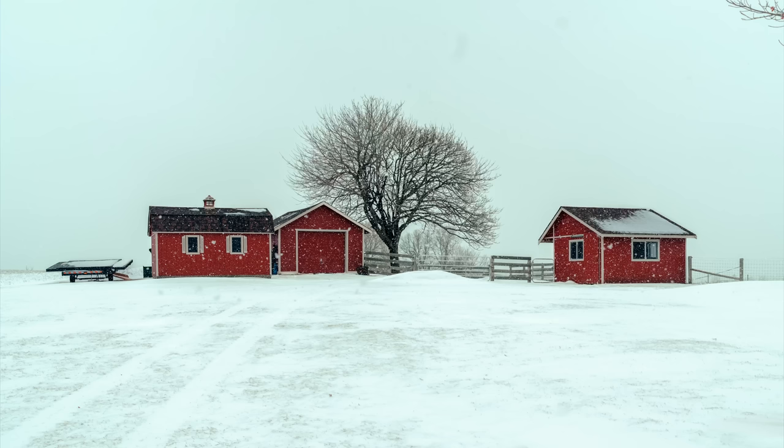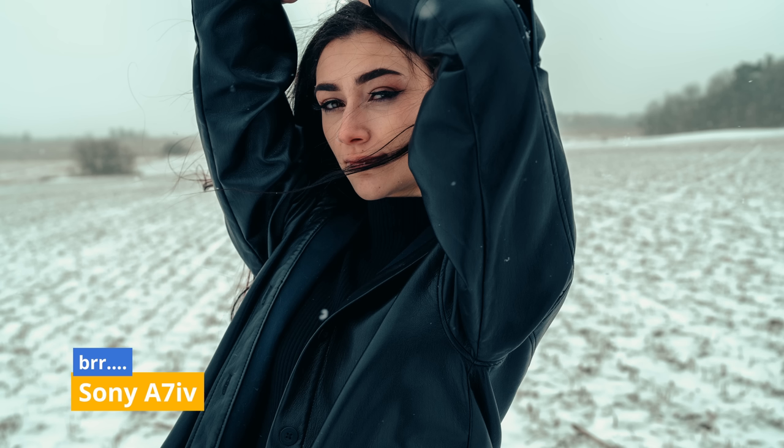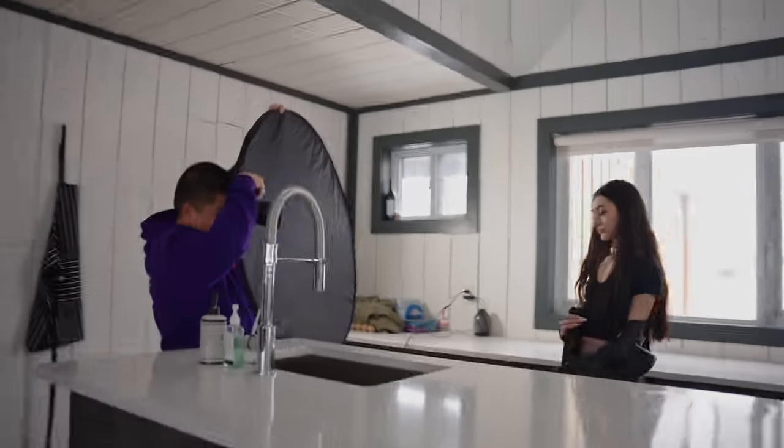So I have used the Sony A7IV in a mild snowstorm. It was snowy outside, around minus 10 degrees Celsius, windy as heck, and I would say in that scenario the Sony did great. Nothing failed, I was able to go inside afterwards to shoot some more. Nothing happened. It didn't shut down on me or nothing.